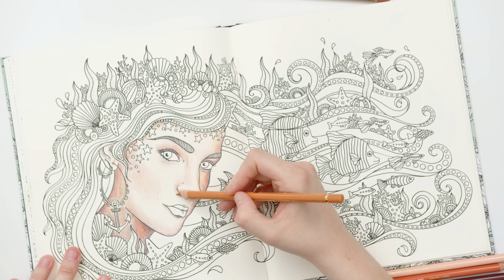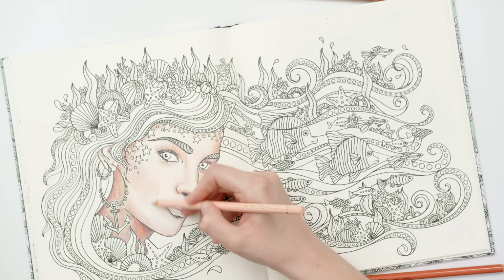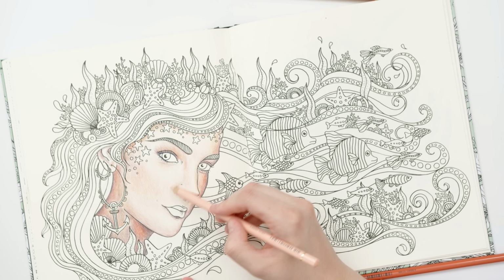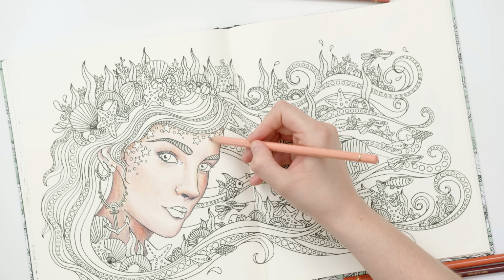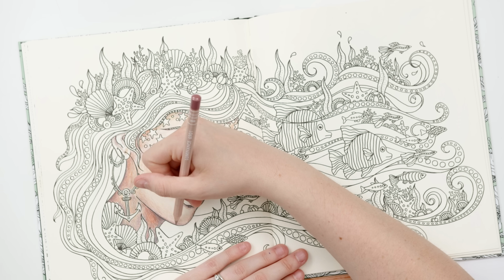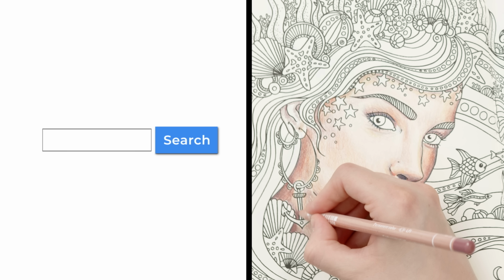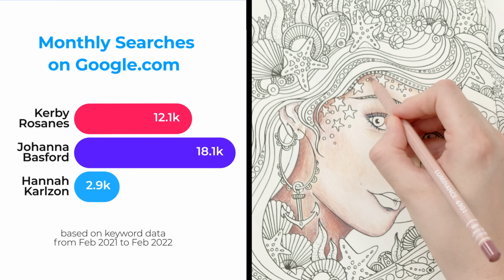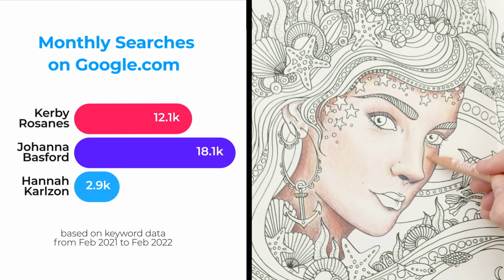I searched the adult coloring book category on Amazon, and while books like this somehow qualify in the top 100, Hanna's books are nowhere to be seen. Even in the many subcategories of coloring books, I was only able to find one of her 9 books lower down the list compared to hundreds of books, many of which weren't even coloring books. I was even more surprised to discover that the number of people searching for Hanna Karlzon on YouTube and Google is significantly less than artists like Kirby Rosanes and Johanna Basford.